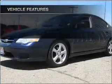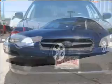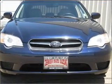Power door locks, power windows, power steering, cruise control, power mirrors, an alarm system, an AM/FM stereo, an adjustable tilt steering wheel.